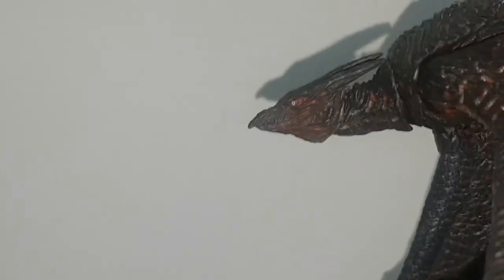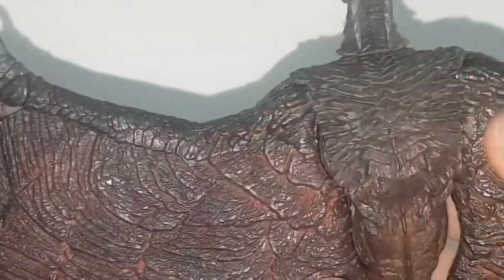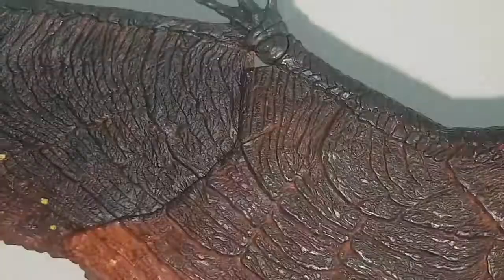And he has his signature diamond tail, looking nice. The head is also looking pretty cool. Very King of the Monsters looking. This looks like something you'd see in the movie. And on the back here, there you go. His back is very spiky, and his horns too. I can't fathom how good Rodan looks. But the question is, does he win?